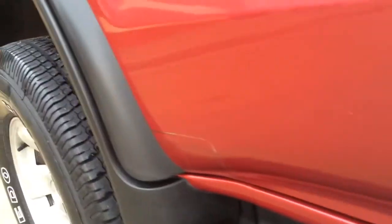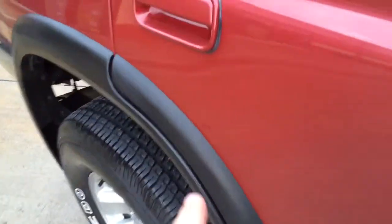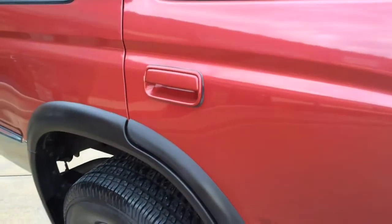I'll go ahead and scan the rocker panel. Very, very clean. Paint has a beautiful shine, a very smooth finish, very smooth all the way through. One thing I do want to note, and it's very common on these, the door handles have a little bit of clear coat issues. It's just a little bit flatter than that, and that's very common on these 4Runners.